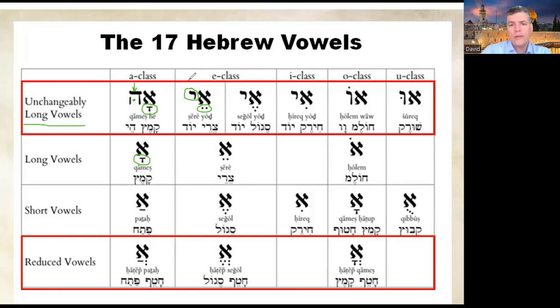So again, there's no difference in the sound. It's just this one can't be altered. When a word ends with this construction, it's going to be resolute. It won't change based on what's happening around it. And if you say the word A without realizing it, there's a little Y sound in just pronouncing the tsere vowel. So this yod is capturing that Y sound.